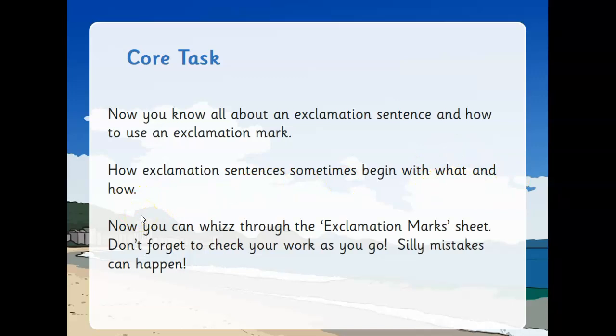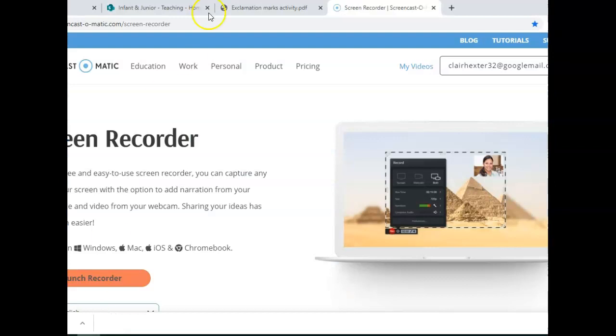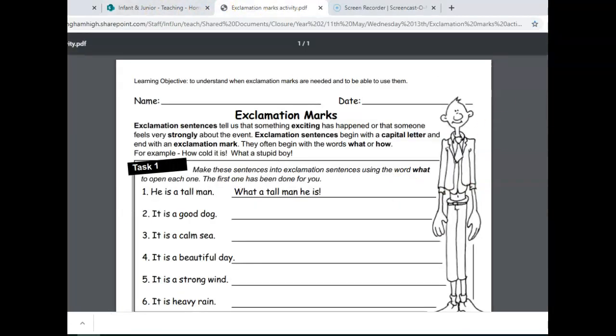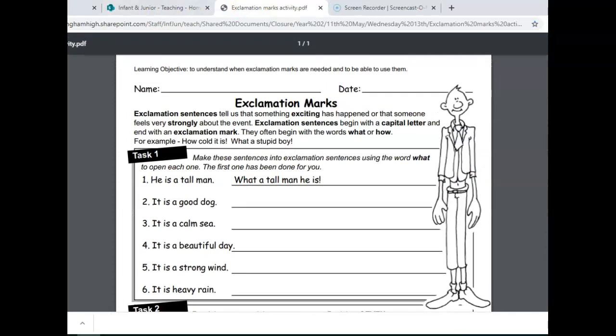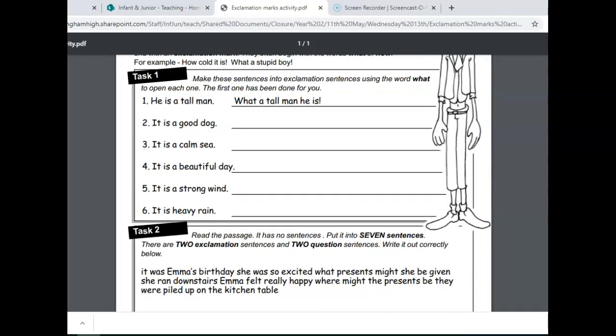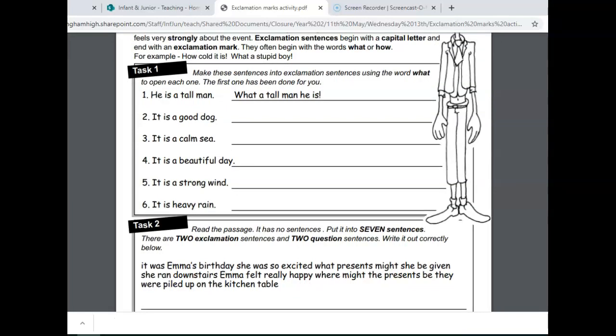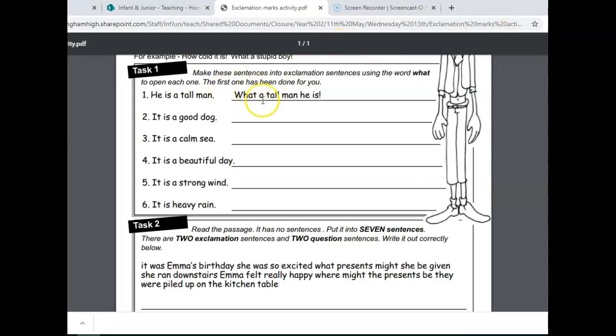So let me show you your activity today. Here it is. This is your activity. You don't need to write your name and date at the top because you might have already written it in your book, and it says exactly what you need to do. So task 1: make these sentences into exclamation sentences using the word "what" to open each one. The first one has been done for you. Oh, this looks exactly like the one that I did. "He is a tall man" becomes "What a tall man he is!"